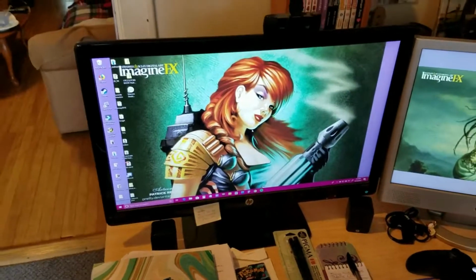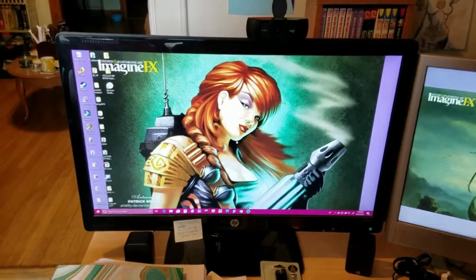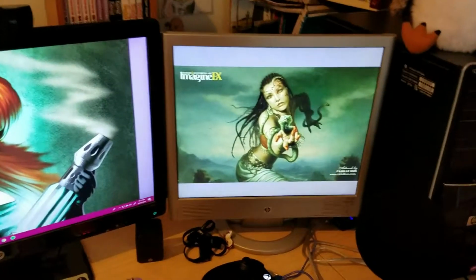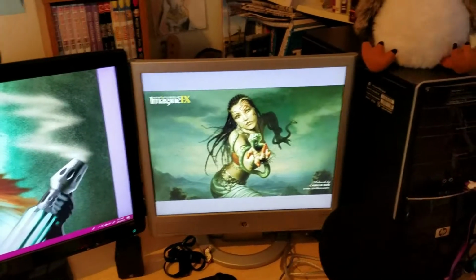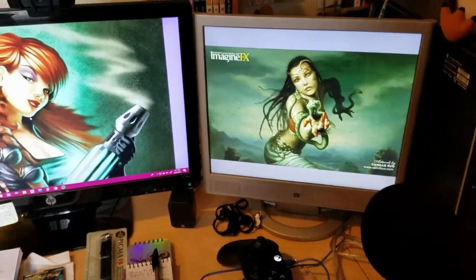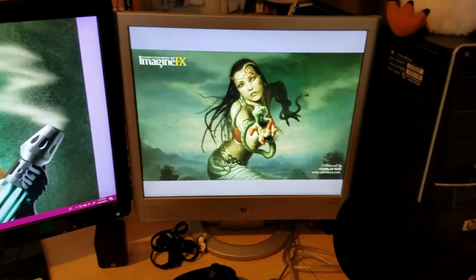So right here, this is my regular monitor. It's an HP 23-inch. I don't know what the actual model is, but it does the job. And then right here is my second monitor, which is pretty much only used for watching TV and streaming things. The color is not great on it, so honestly it's just an extra for looking at things.